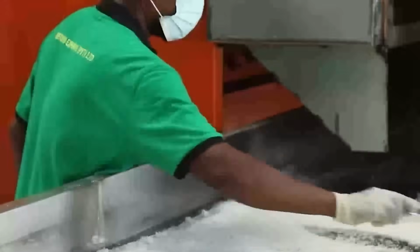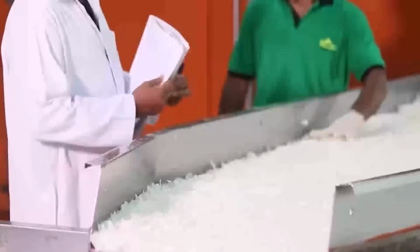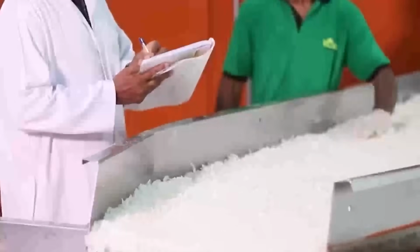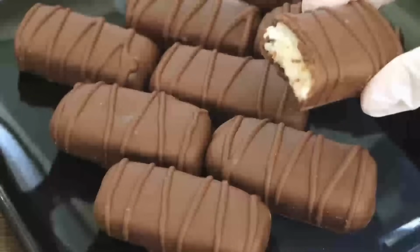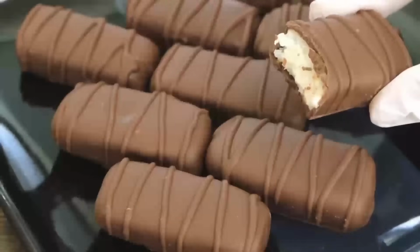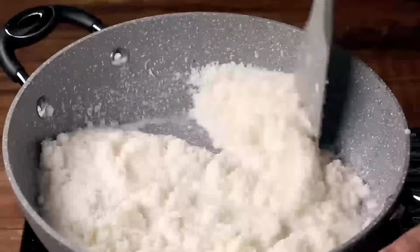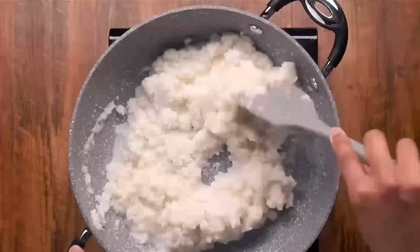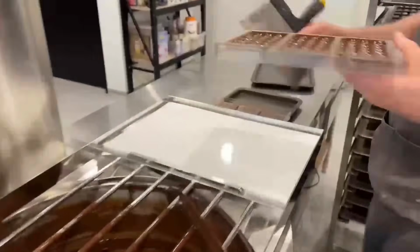This step is handled by a specialized extrusion and forming system. The mixture is continuously extruded through a die system that determines the width and height of the log. These forming dies are custom designed for Almond Joy and produce a consistent cross-section with slightly rounded tops, ensuring a uniform bite and a reliable surface for almond placement.